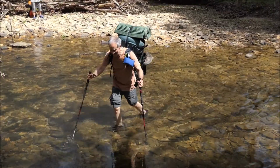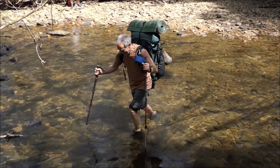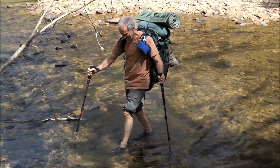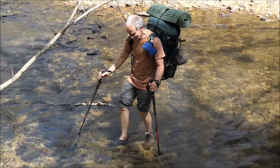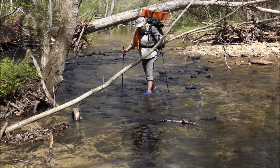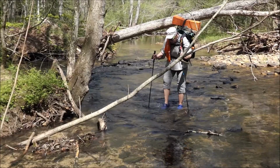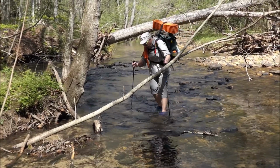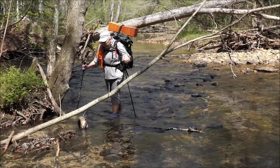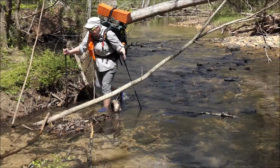Getting to the deep part there, I think. Getting to the deeper part there. It's not too bad though. Come out of the deep section. I was off to the left, rock hopping. I stayed relatively dry. Good crossing, Barbara. It's kind of cold. Yeah, it is.